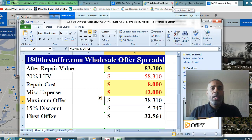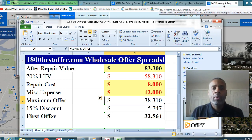Use the documentation that I sent. Hi, Mr. and Mrs. So and so, whoever, you know, Mr. Parker, and just plug in the numbers. Your address, this 662 Rosemont Avenue. We would like to submit you a cash offer.